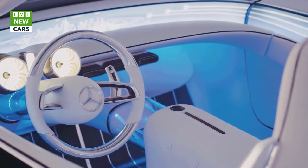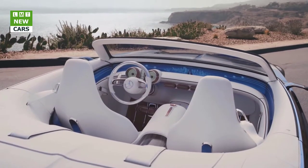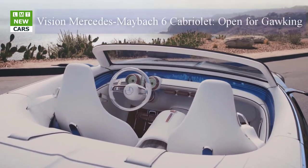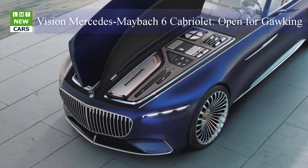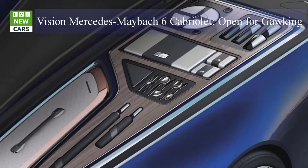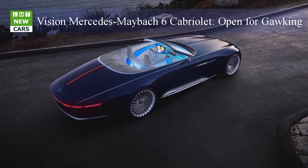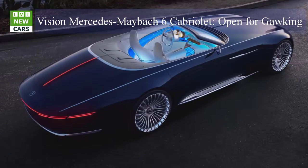Being an electric car, the 6's incredibly long front end, with its twin-center hinged hoods, doesn't house a conventional engine. Maybach has decided to put the space to other uses, with compartments dedicated to specially fitted luggage, umbrellas, even silverware. It's a playful element in a hyper-luxury car concept with a serious purpose, to underscore Daimler's commitment both to electric mobility and to the Mercedes-Maybach brand.